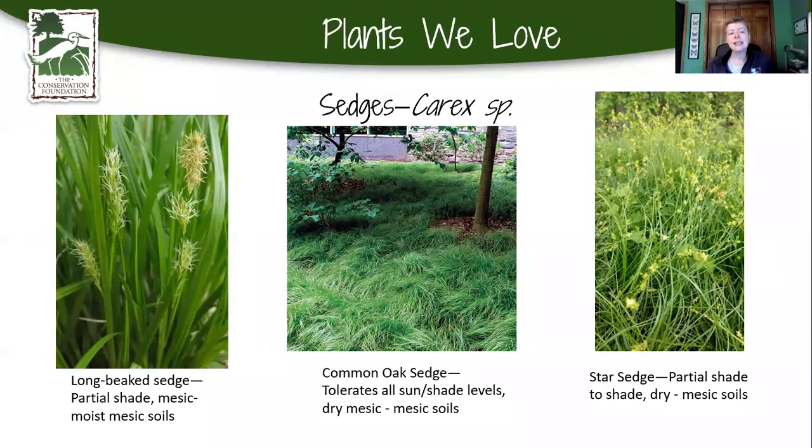Sedges are another great choice, especially when you have areas that are kind of like lawn-like that you're trying to fill in. They look very similar to grasses. You remember the rhyme, sedges have edges. That's how you can tell. And there are many different types, again, depending on how wet or dry your soils are. There is a sedge that will fit in that shady area.